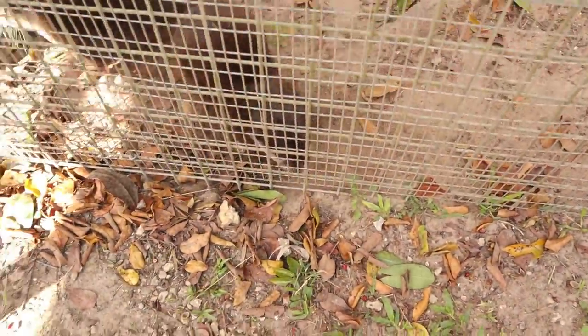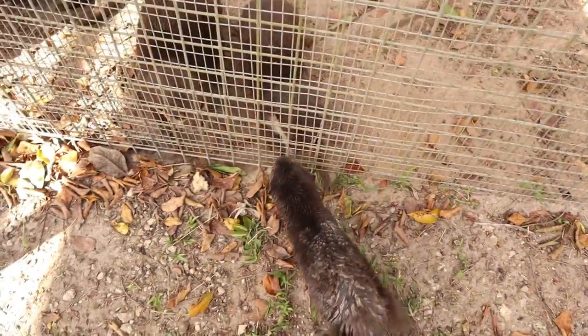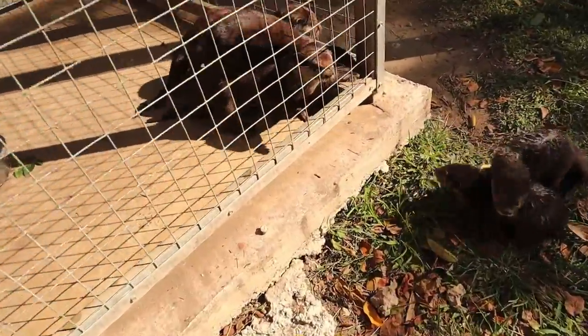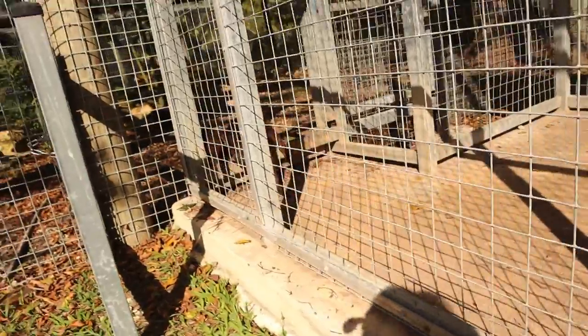Hi guys. You can just hear just how vocal they are. I mean, it's just absolutely crazy. What is it? You excited? Look at this, guys. The babies are just so excited to meet their parents. Now, they're just gonna be a little bit more calm after they've been seeing each other for a little bit.